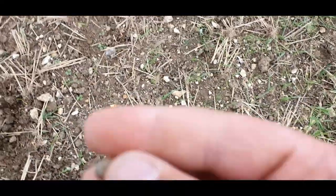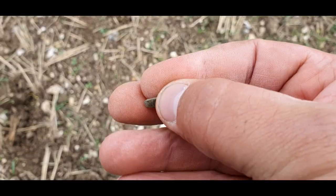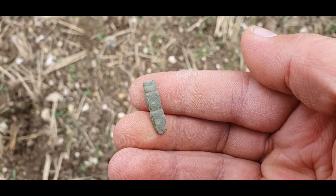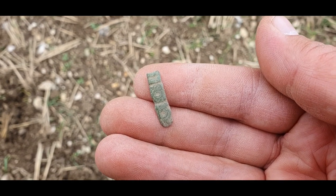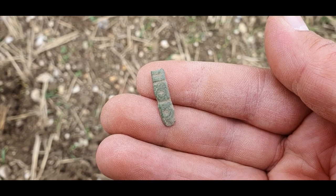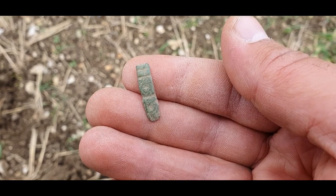On to the next. Alright guys, just had this one up. Don't know what it is, but it's definitely something. Could be like the end of a brooch or something. Maybe a strap end. Don't know. It's definitely got some design on there. Alright, that'd be my last one now anyway. I'm back to the car, so I'll see you in a bit.